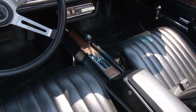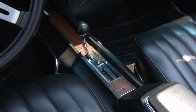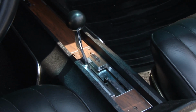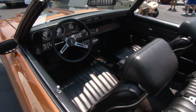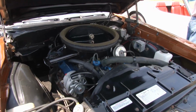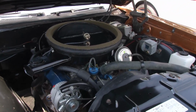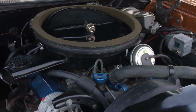It's got a his and her shifter in it. On the left side is a normal low, second and drive, and it's got a bar in it. You flip the bar over and move the shifter over to the right, and then you can actually slam the shifter with your hand. It does not have pink fenders inside. In 1972, they did not go to the red or the pink type fenders. They were plastic, but they took them away that year.